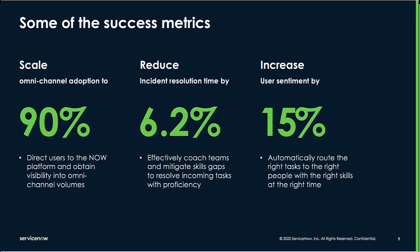All right. So, some of their success metrics. We talked about how they implemented channels and queues. Now they're routing their employees, whom they refer to as their customers, to the Now platform, and they get omni-channel visibility across incidents coming in from all their channels. Before, they had application sprawl and a go-to-every-endpoint solution, and now they've siphoned all the volume so they have a one-stop shop for visibility.